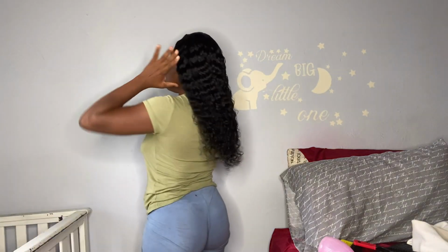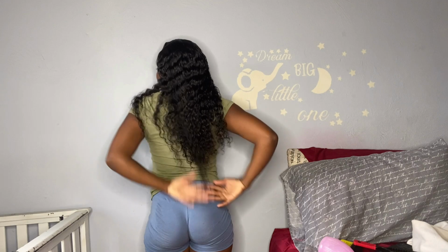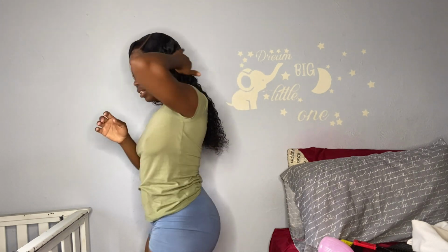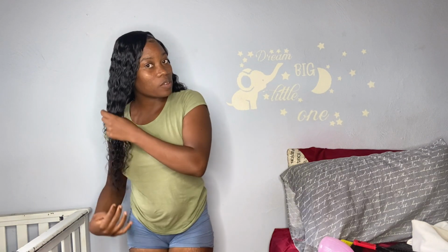Look, I love curly looks, a deep wave, kinky curly, a side part with curly hair. This is 22 inches. Let me hold on. Look, guys, here it is. Nice piece of hair. The hair just comes like when I want to let it down.